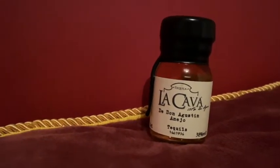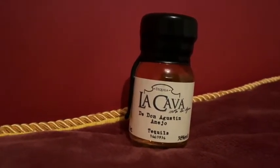But before we get onto that, it's time for this. Now this little beauty is La Cava de Don Agustin Anejo tequila. This is the first Anejo I have talked about on this series. In fact, it is the only one in this series. The others are all Reposados. The Anejo means that this tequila has been aged for a year in a barrel after it was distilled, as opposed to the Reposados, which are just rested in barrels, hence the name Reposado.